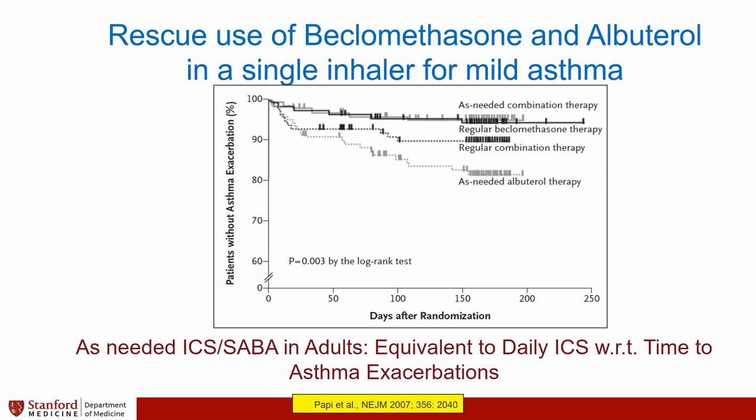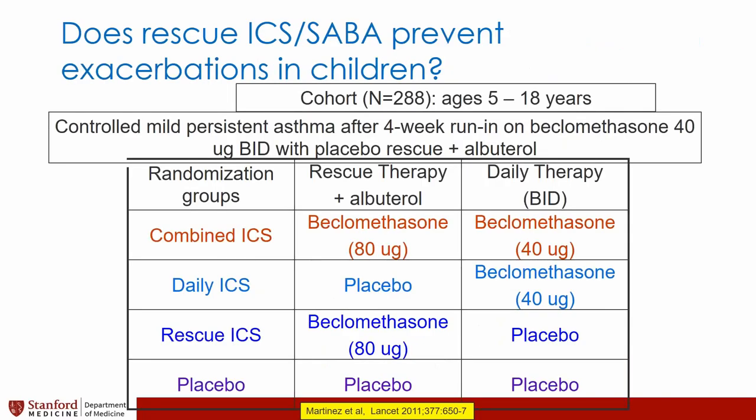At that point, it was very revolutionary because we had kind of disciplined ourselves to tell our patients to do daily ICS no matter what. And then here comes the study which says, you know what? What our patients do with the intermittent ICS, piggybacking on short-acting beta agonist, does work for some of them. So it was very exciting to us to hear that data.